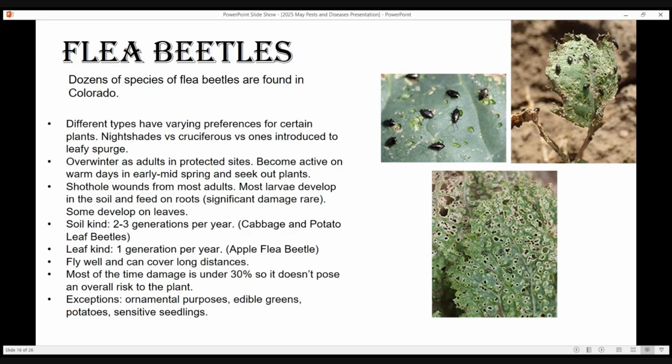So they say the damage is usually under 30%. So it won't pose an overall risk to your plant. It's unlikely that your plant's going to die. But I think in cases where this is significant is going to be when you have ornamental plants. If you want to eat these greens and 30% are gone, they're cutting into 30% of your food source. And then these can be problematic for potatoes as well as sensitive seedlings.